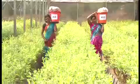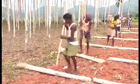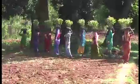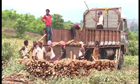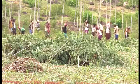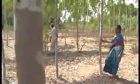Jobs are created for the local community as employees in the nursery, with 80% being women. Employment opportunities are also created during the plantation activity. As suppliers to pulp and paper mills, the local farmers stand to gain access not just to more employment opportunities, but higher income and enhanced technical skills as well.